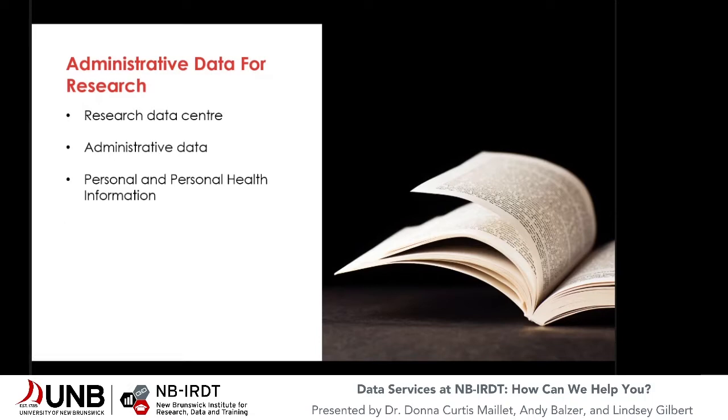Look at me getting all excited. So this data is all very necessary for the provision of services and public policy development and planning. Administrative data are composed of a great deal of both personal information and personal health information. And this is really important, and it's why we are so protective of the data, and we want to make sure that we are following the authority we have as a research data center under provincial legislation and are protecting that data. It is often housed in large administrative data sets.